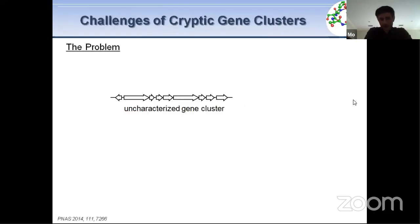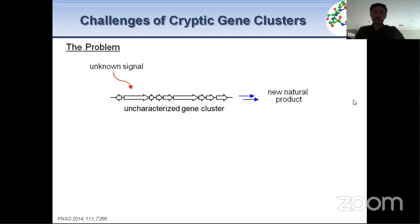Okay, so what are the challenges in activating a given silent gene cluster? The way we thought about this problem was that there are sort of three unknowns in this equation. You start with a completely uncharacterized biosynthetic gene cluster. You can observe it in silico, but really there's no experimental assessment of it. Presumably there's this unknown signal that can activate it. And if and when it's activated, there is a new natural product that needs to be characterized. And so how do we deal with these three different aspects?